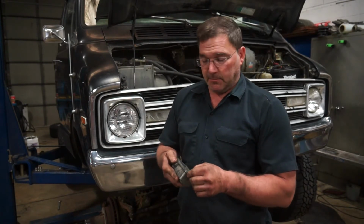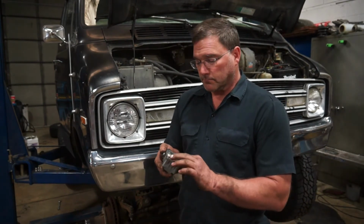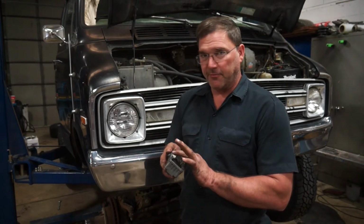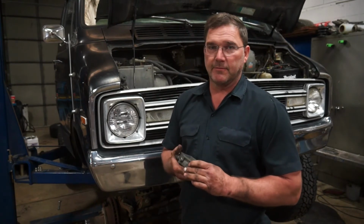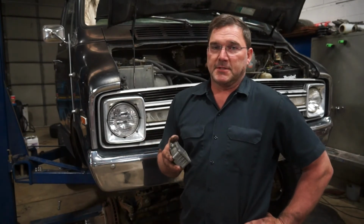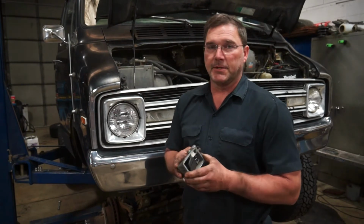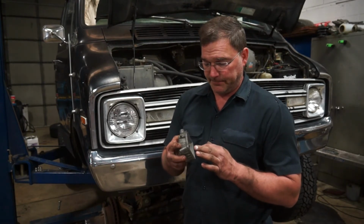Now, we had been discussing putting a fuel injection system on this car, and at this point, I'm not willing to install a fuel injection system on this car because the entire fuel system will need to be replaced to make the fuel injection system work correctly. If I just put a fuel injection system on this, the fuel injection system will get plugged with the same grit that the carburetor is getting plugged with that's coming out of this fuel tank.